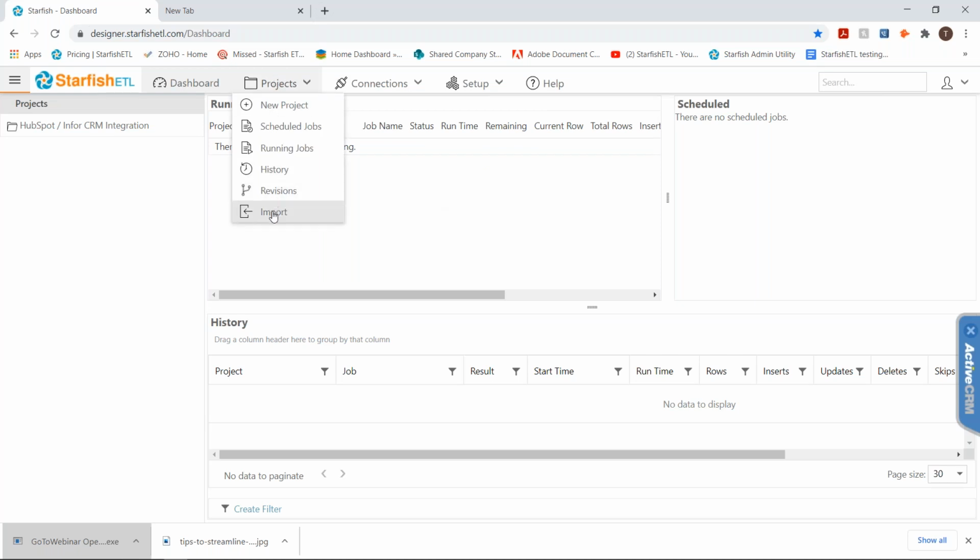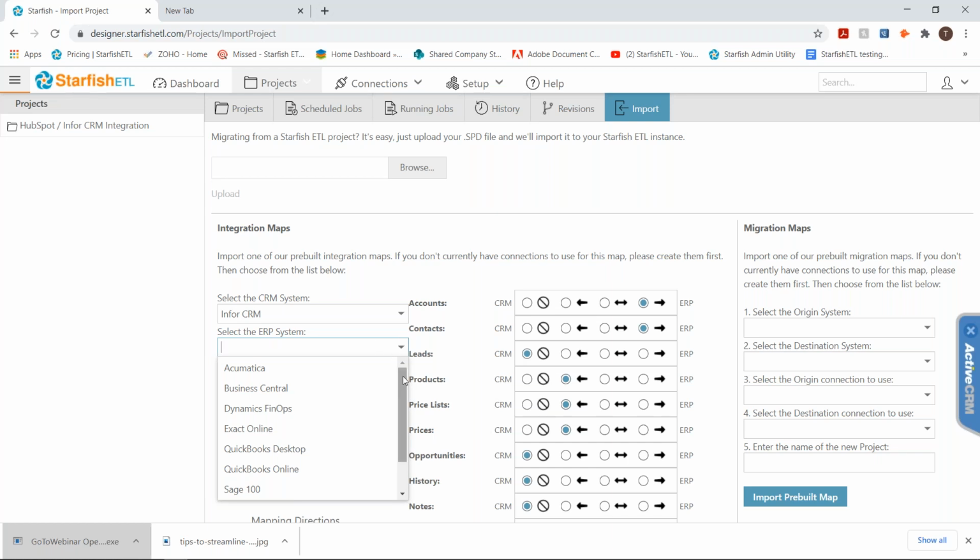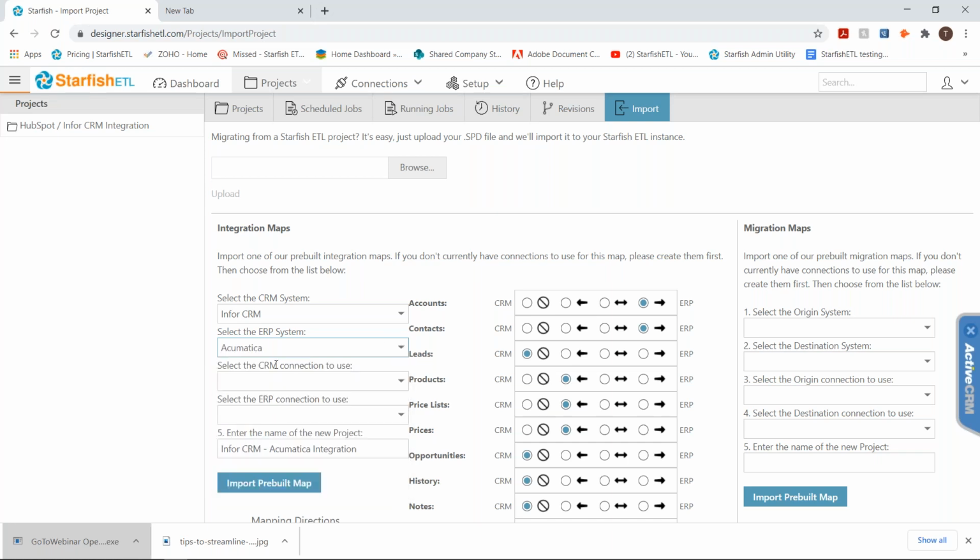So what I wanted to show you right now was import. So the stitching engine. The idea here is it's twofold. Over here is migration, so I can quickly do a migration from one system to another. But today we're focusing on integrations. So here I can come in and say I want to integrate Infor. And then here are our ERPs that you can easily choose a pre-built map. It's really phenomenal. So I can choose Acumatica or other systems, and today you can see I only have two connectors, so I can't actually roll out a map for you, but that's not our focus.